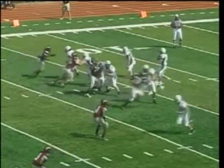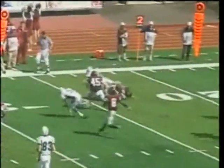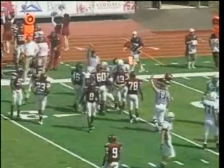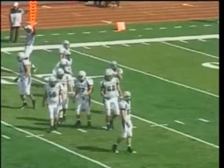Williams to his left. Jenny wants to throw. Now out of the backfield, caught by Service. Nate will put the shoulder down and push his way up to the 26. A little bit short of the first down. There'll be a 3rd down and short for the big green.